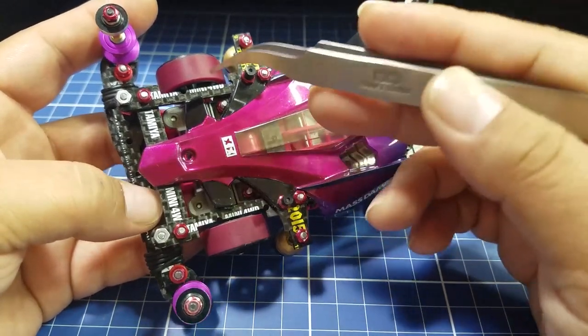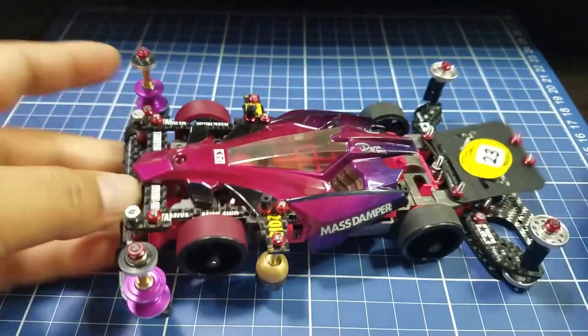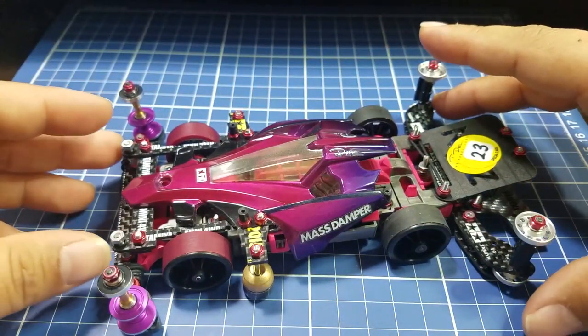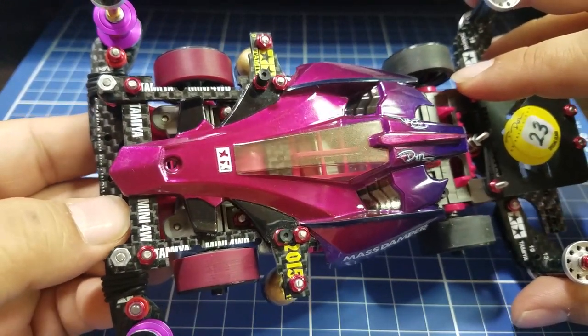So 1, 2, and that's for the main arm of the body damper frame, and that allows it, of course, to do that type of action. You're gonna need two of them. This was also cut on the CNC. As you can see, it's very uniform.